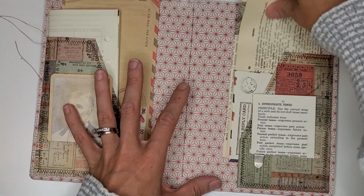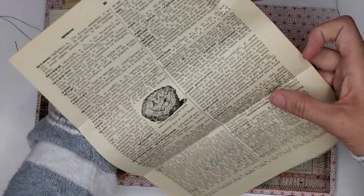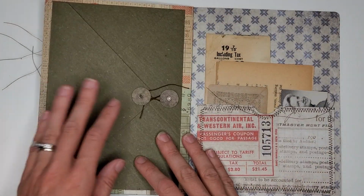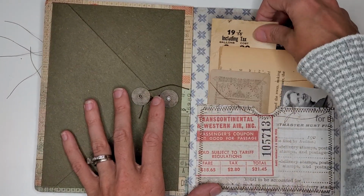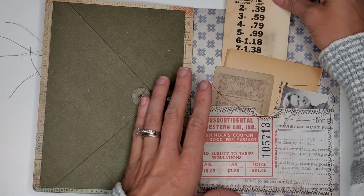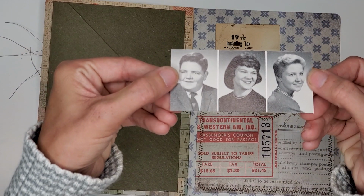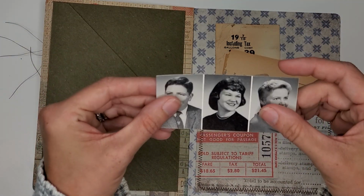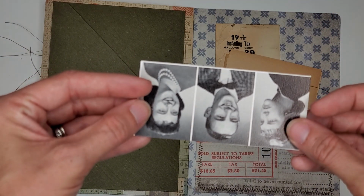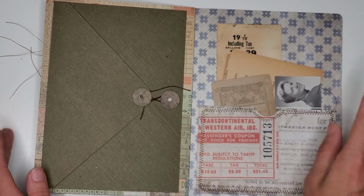And the dictionary page in that one. In here will be the same, and then this is the gas card. A little dirtier. I guess 19 7/10 was a popular tax. The little cabinet card, and then the pictures. So you can see that one has pictures on the back as well. The lines of the pictures just didn't exactly match up right. But there's that. So that is 3.